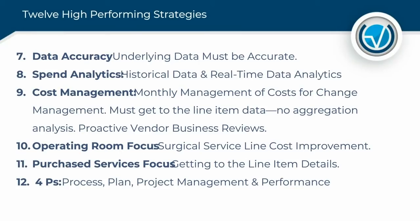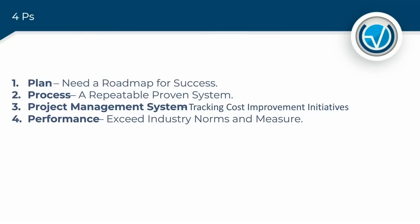Cost management, we're going to give you some examples going forward of some of the work that our clients do in cost management, but having that monthly discipline of getting to the line item details and seeing your spend and being able to make strategic decisions in real time, not always looking back every year or two and doing a performance improvement initiative, which is great, but we want to move hospitals into that real-time management of cost. Operating room focus, purchased services focus, and what we call the 4 Ps: process, plan, project management, and performance. So we're going to hit on a couple of slides. Like I said, we're going to go a little quicker.